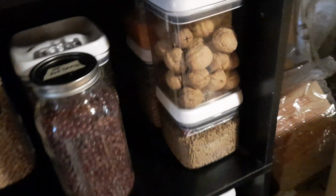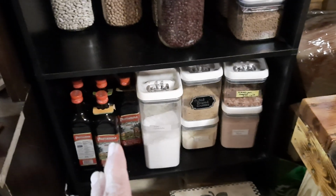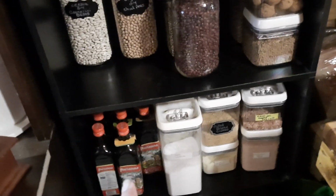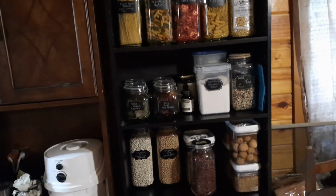So we are working on this. And then here's my miscellaneous substitute sugars, my salts, my bread crumbs, which I'm going to have to make some more bread to make, our olive oils. So this is our basic Mediterranean shelf. This is what a Mediterranean shelf looks like. And just so you know, it's just simple, y'all.